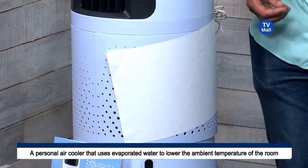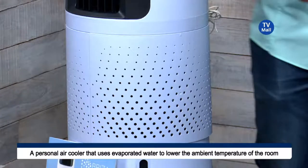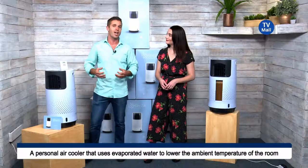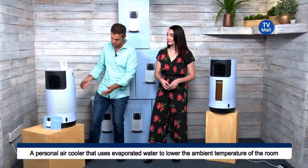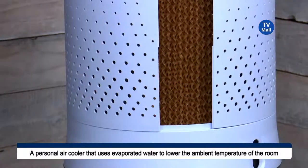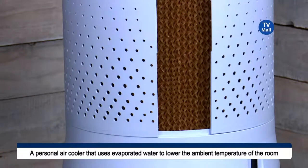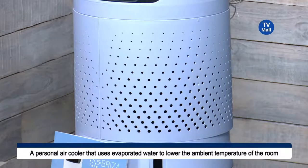It does. You do need to have the window open for some ventilation and circulation through the room. What it does is it takes the outside air and drops the ambient temperature inside the room. Through these holes, you'll draw that hot air inside. Not only do these holes look great, they're very specifically and carefully designed to maximize the entire use. We get 360 degrees of air being pulled through the machine, and then it runs over those honeycomb filter pads.